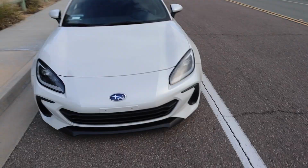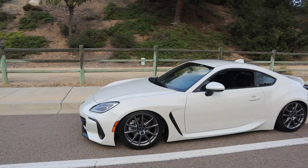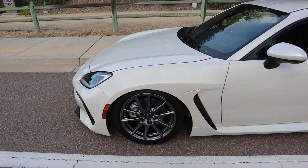Well, here it is, guys. The bagged BRZ. I definitely want to go much lower. I think the front's definitely got to go lower and the rears, but the rears, the toe is off and the camber is off. So the alignment should fix the rears. But once we throw wheels on the car, I'm definitely gonna lower the fronts much more.